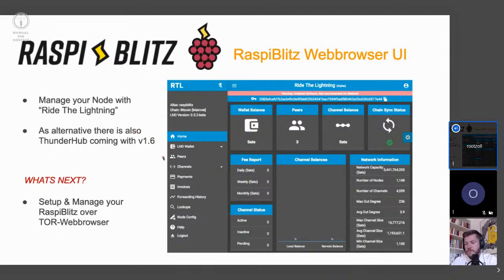Even now with the upcoming version 1.6, there's an alternative to RTL if you'd like to try something out, and I think openoms will show us a little more in detail. That's the Thunderhub web UI. That's just another project that also tries to achieve a similar goal to RTL. Also, maybe not already with 1.6, but we are working towards being able to set up your Raspiblitz not only through SSH. We try to make it more and more possible from the beginning to configure, set up and manage your Raspiblitz over a web UI that you can use over a Tor web browser. This is a step-by-step iterative process, but keep in mind that this is something we're working on for the future.